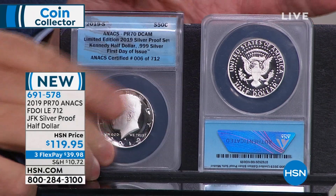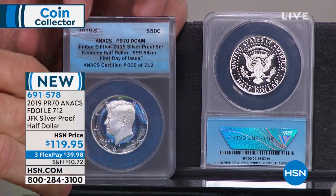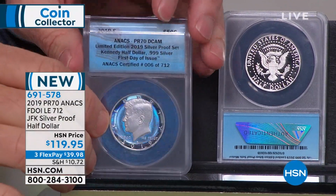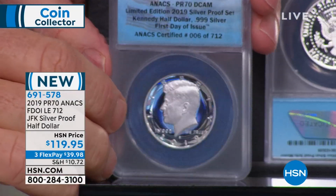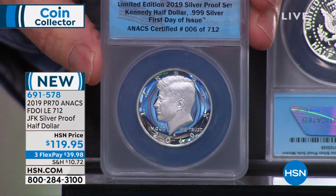People ask me why pure silver. We can get in close on this coin. Because this coin demands pure silver. Look how beautiful this coin is done. Pure silver just strikes better.